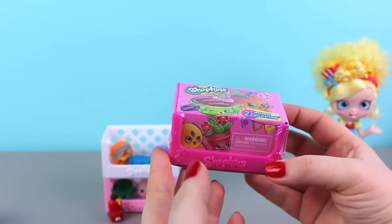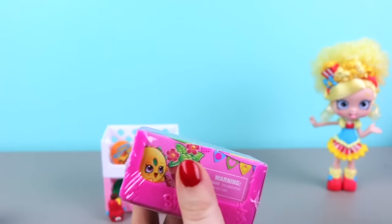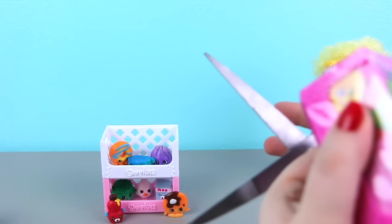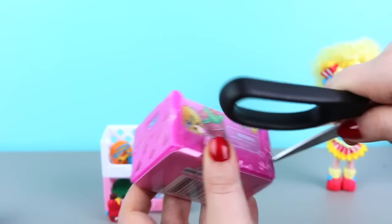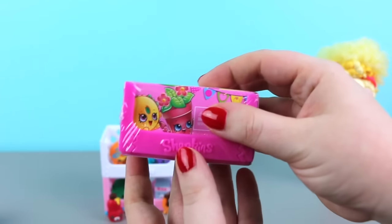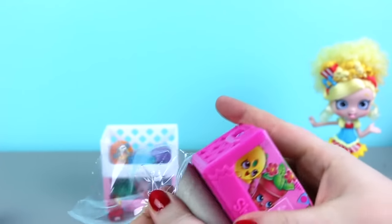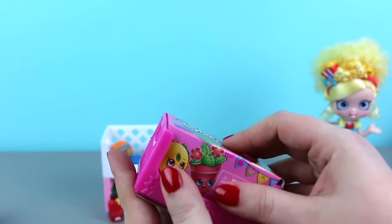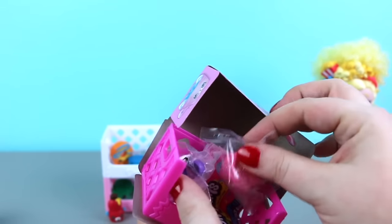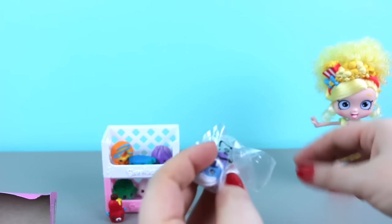All right, everyone, so this is the fifth and final Shopkin for today that we're going to be opening, but don't worry, there will be more. Mommy found some 12 packs and more of the single boxes as well. So let's go ahead and open our last box today. Limited edition, limited edition. Oh, these are cute. Oh my gosh.